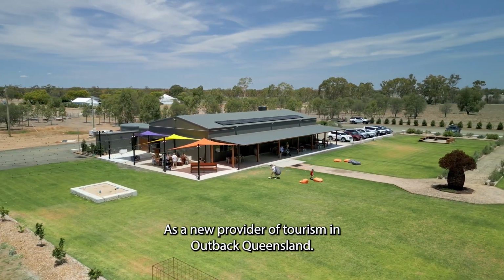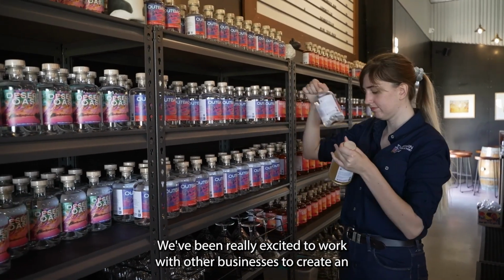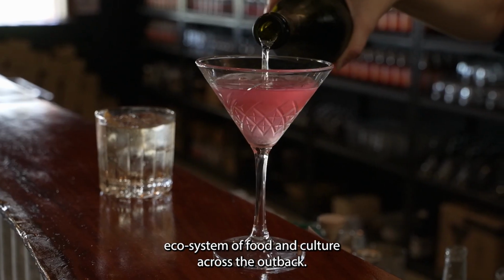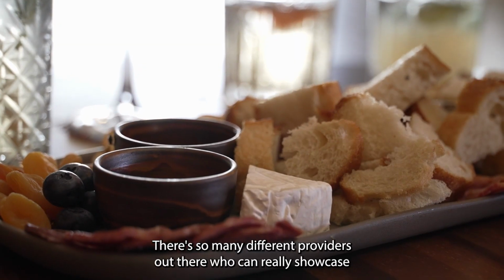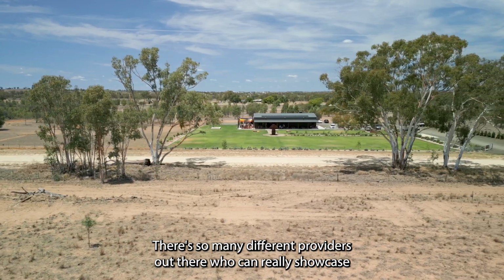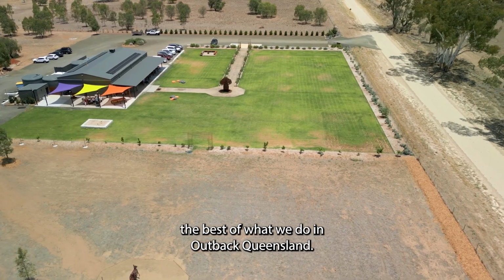As a new provider of tourism in Outback Queensland, we've been really excited to work with other businesses to create an ecosystem of food and culture across the Outback. There's so many different providers out there who can really showcase the best of what we do in Outback Queensland.